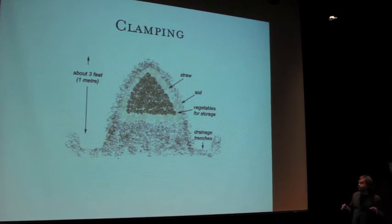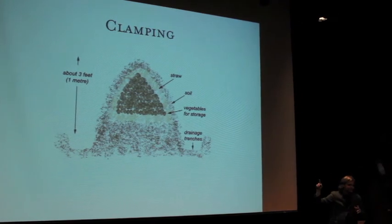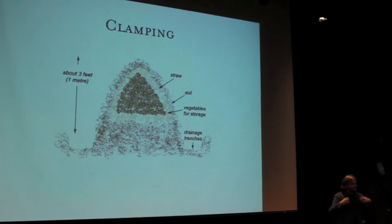It's quite impractical though, because you have to dig down there, and also when you have broken the clamp, when you've picked out your first root vegetables, you kind of have to take everything out. You can't just take one and then close it up again because it will be cold in there and so on.